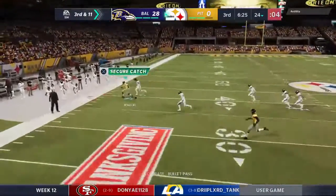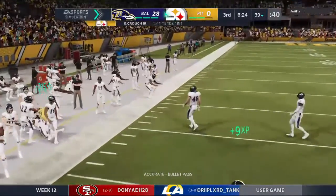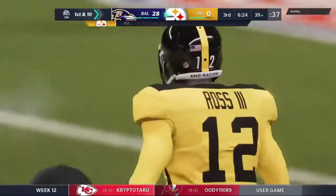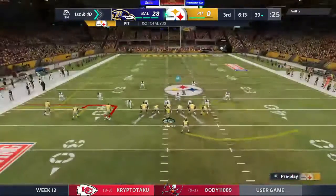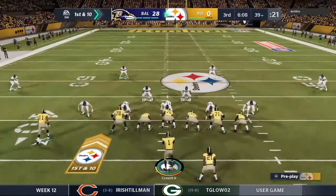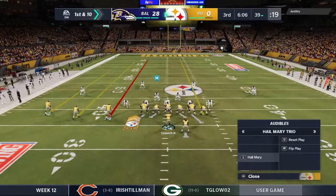On 3rd down, he'll drop to throw. Got a man, it's Ross, complete. He's got this almost to the 40 before going out. He was held without a catch in the first half, but he's got one here, and he also picks up a 1st down. So from the 39 now, they'll come up on a 1st and 10.